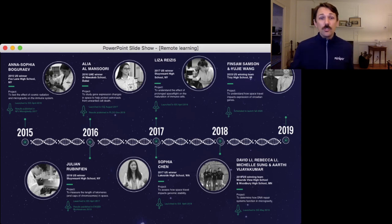And students really do develop novel cutting-edge science. For example, in our 2018 teams, shown down here on the lower right, the winners, David, Rebecca, Michelle, and Arti, were interested in DNA repair in space, as radiation damage to DNA is a concern for astronauts. So they developed the first ever CRISPR-Cas9 experiment to be done on the space station. This is the same technology that just won the Nobel Prize, and here we have high school students introducing CRISPR-Cas9 to the workflow of the ISS.